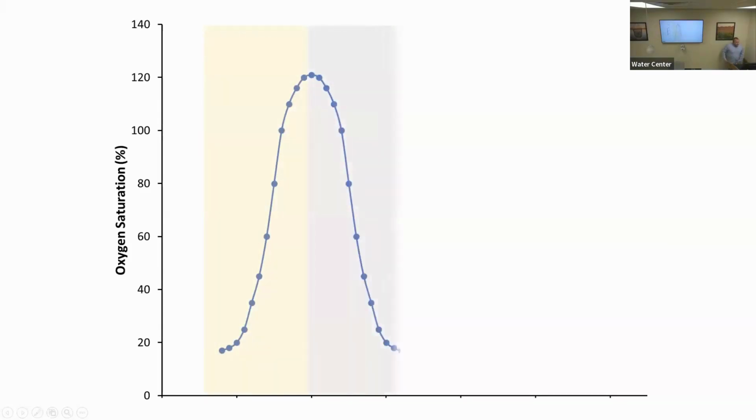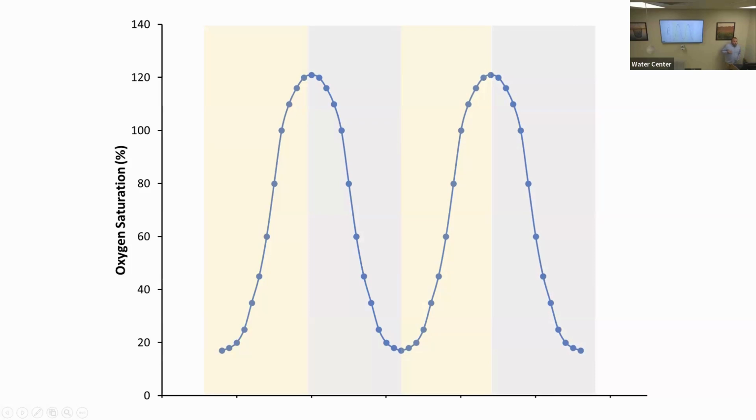During the daytime, the water can actually become supersaturated, up to 200% saturation. At 30 to 33 degrees Celsius, we'll get DOs of like 25 milligrams per liter. So extraordinarily high.